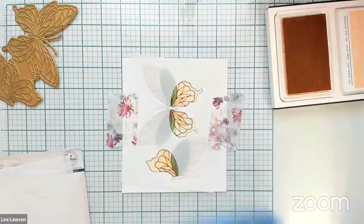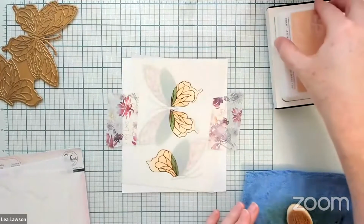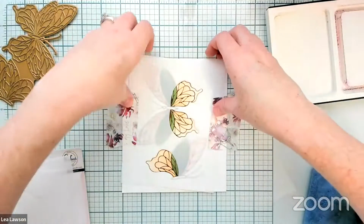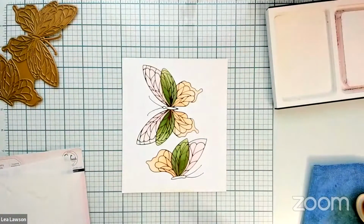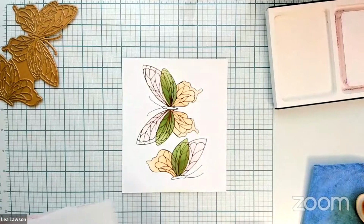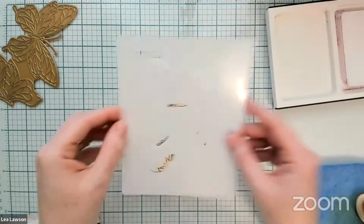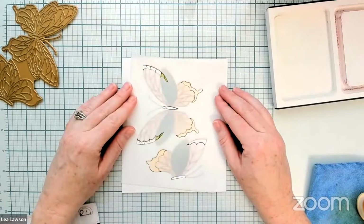Okay, so there is stencil number 2 that we went back to. So let's take a look. Technically, all of our butterflies are colored in, but we've got some details to take care of. So we are moving on to stencil number 3, which is some of these fun detail pieces here.